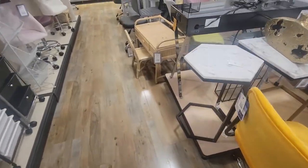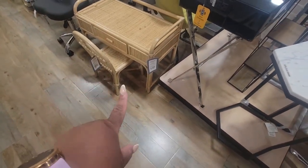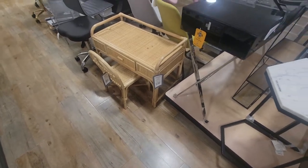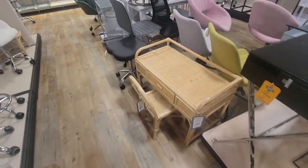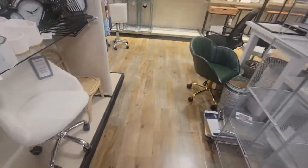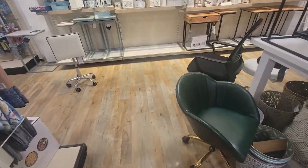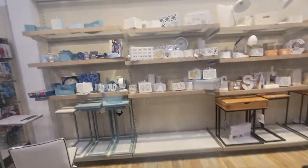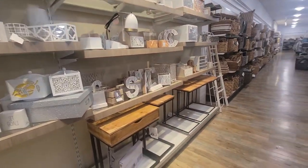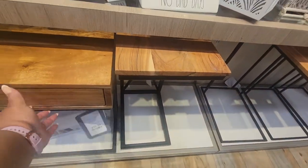Y'all, look at the little desk. Or they done made this a situation. No, it's a desk. The desk is 120 and the chair is 60. They have a lot of stuff in here today. $60 for that. Office supplies. This is 100.